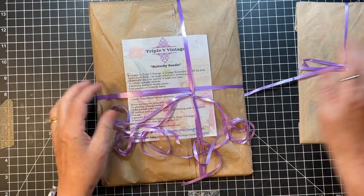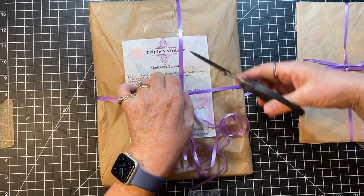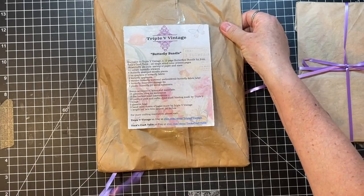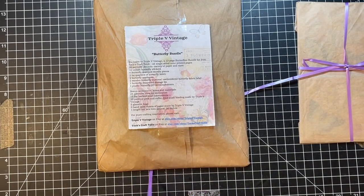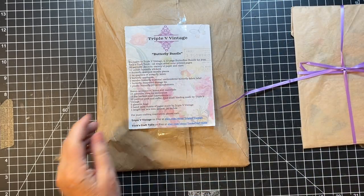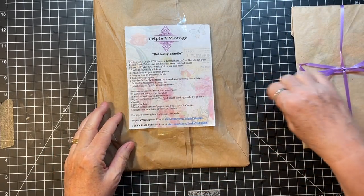I'm excited to see what they came up with. They're both so talented, and it'll be fun to see what we've got. I do think this might be something that's made with the bundle. So that's what we have.